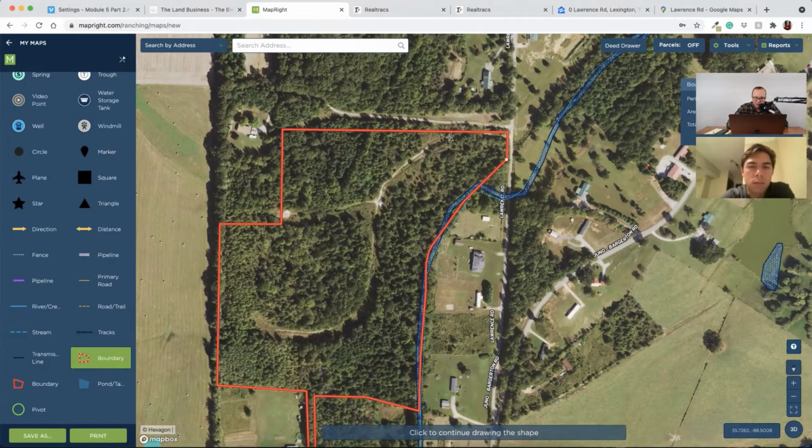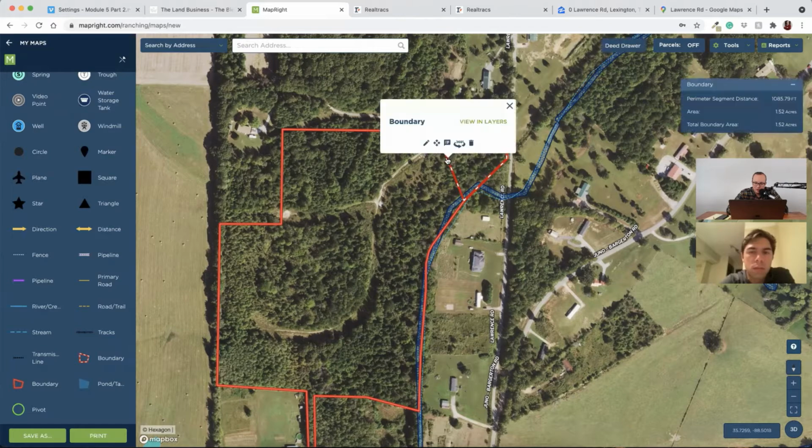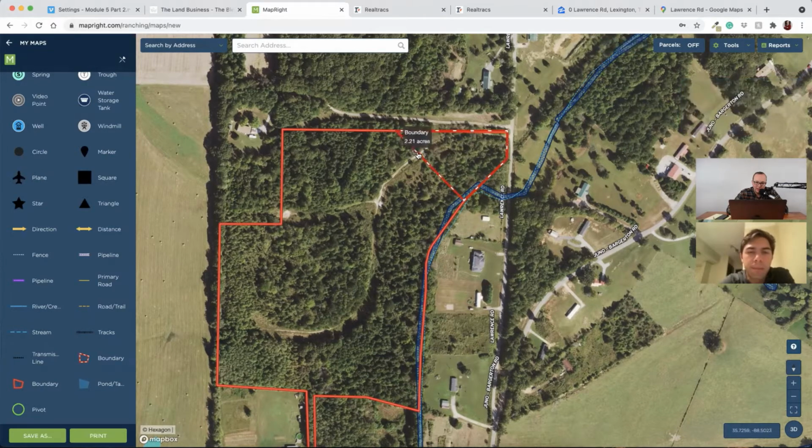But let's just see what dividing this off looks like. I'm gonna have to move you here. All right, here we go. Okay, so that's 1.5. The challenge is, in Tennessee, I like to do a minimum of like 5-acre tracts, because of the state's regulation.